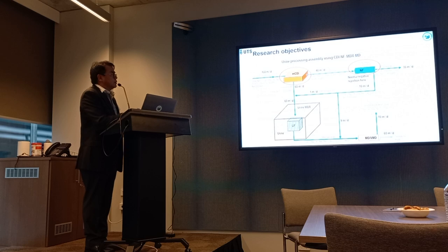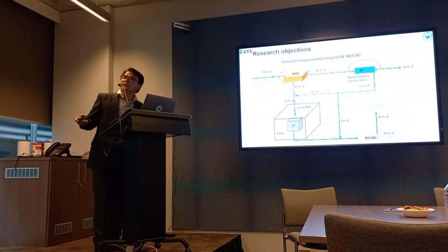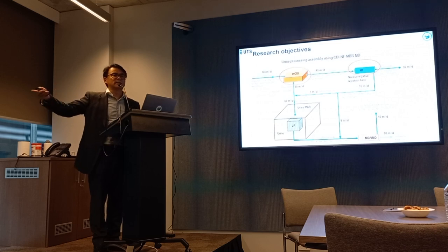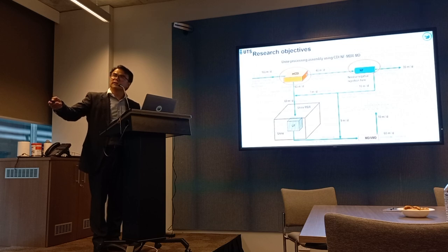For example, if you have urine here, but it has to be fresh urine, so you can't use hydrolyzed urine because the urea is already converted. So here we use MCDI to separate urea and the ions. The ions go to nanofiltration, because besides sodium we have calcium, magnesium, and potassium, which are useful for them. We want to return them using nanofiltration and then join together.